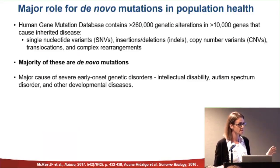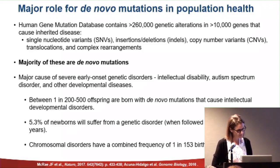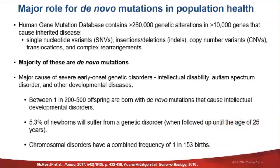They're a major cause, we understand today, and the evidence is growing, of early onset genetic disorders like intellectual disability, autism spectrum disorder, and other developmental diseases. For example, today, it's been estimated that between 1 in 200 to 500 offspring are born with de novo mutations that cause intellectual developmental disorders. 5% of newborns will suffer from a genetic disorder if you follow them to the age of 25. We know there'll be more than that if you follow them beyond the age of 25. And chromosomal disorders have a combined frequency of 1 in 153 births.